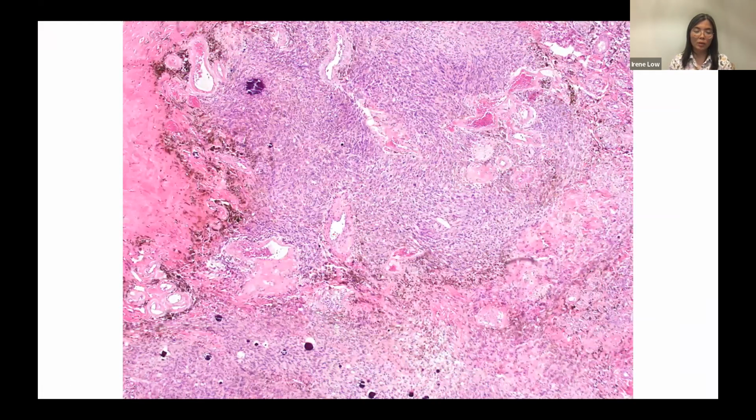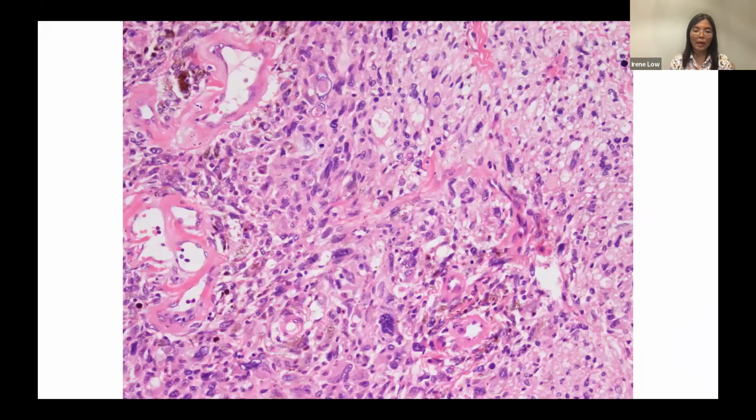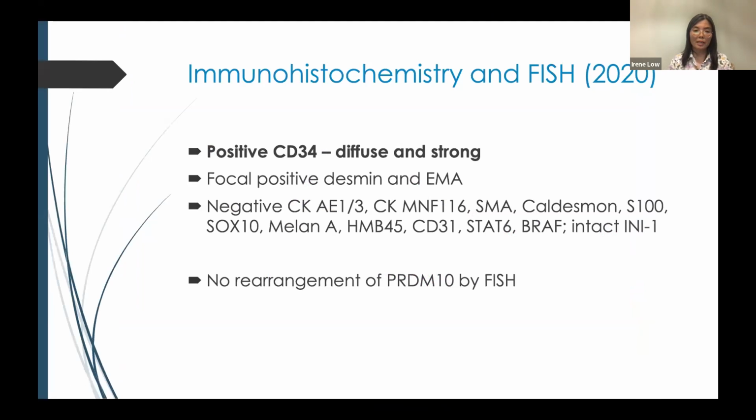Coming back to 2020, when we were looking at the third recurrence of this patient's tumor, there are areas that are markedly more cellular and more atypical, and we identified up to 6 mitoses in 10 high power fields. Again, quite prominent intranuclear pseudoinclusions and marked nuclear pleomorphism are seen, again in the background of hemosiderin, scattered inflammatory cells and the hyalinized vasculature that were present from the outset. This tumor is again diffusely and strongly positive for CD34, with some multifocal weak positivity for desmin and EMA, and negative for a range of other markers that we examined.